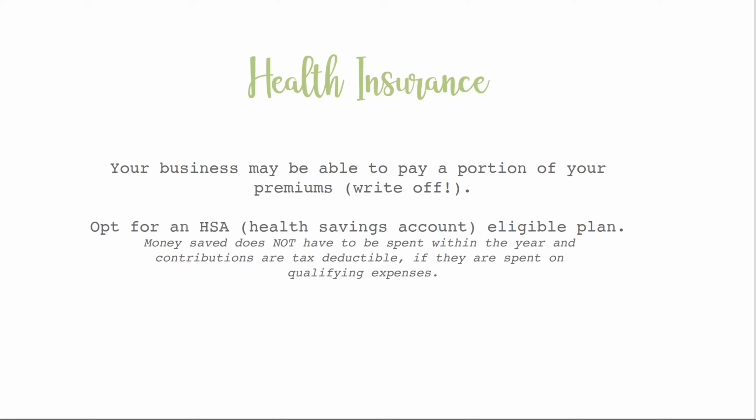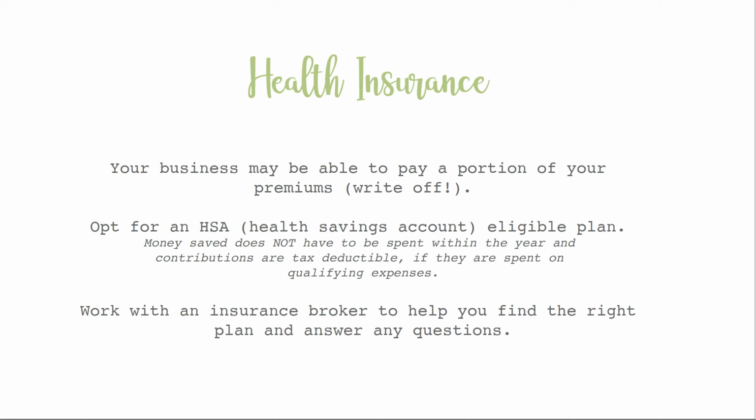An HSA is a health savings account that is tax deductible and not taxed on withdrawal as long as the funds are spent on qualifying expenses. This is literally the only contribution you can write off your taxes and not be taxed when you use it. And unlike an FSA, flexible savings account, you don't have to use your money up at the end of the year. You can save it for as long as you'd like.